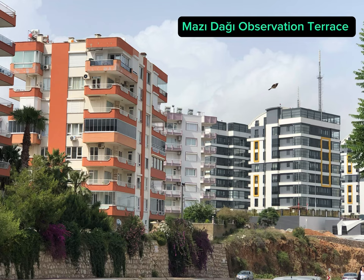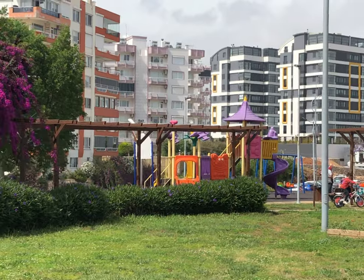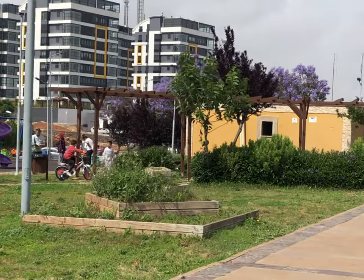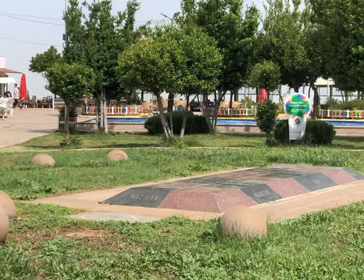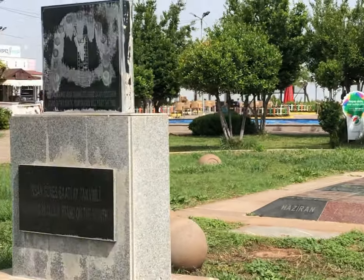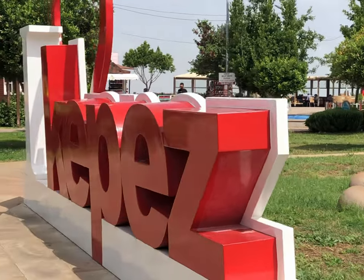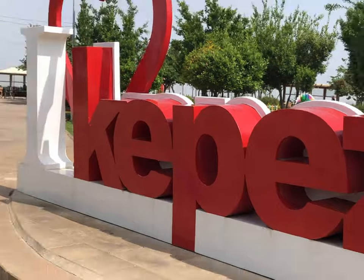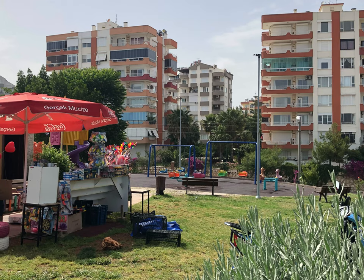Mazı Dağı Observation Terrace is located on Thuja Mountain. This place is located on the hill, which is considered as the coolest place in Antalya. This mountain is very popular in summer months to escape the heat, as well as in winter months to touch and play with snow. This terrace park has many social, cultural and sport areas.